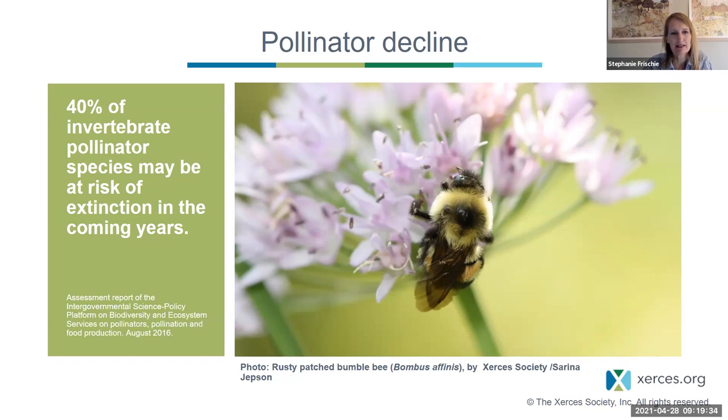However, overall, relative to other species groups, very few bees, butterflies, and other invertebrates are on the endangered species list. This doesn't mean that they're safer from extinction. It really points to how little attention has been paid to these species and their distribution to date.